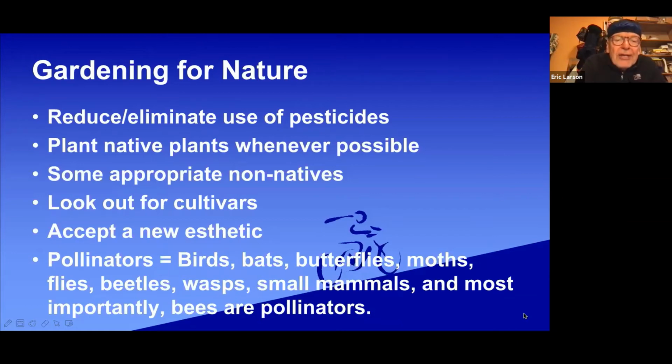Also, when you're gardening for nature, we have to accept a new aesthetic. You saw those pictures of my garden with all those paths so nicely laid out. Well, I firmly believe that every garden has to have wildness within it. And that's part of this new aesthetic, that there have to be areas that we don't disturb, that we kind of let things grow on their own. Now, I'm not saying that you don't try to fight the mugwort or the poison ivy or other things, but there are parts of our landscape that should remain wild if possible.